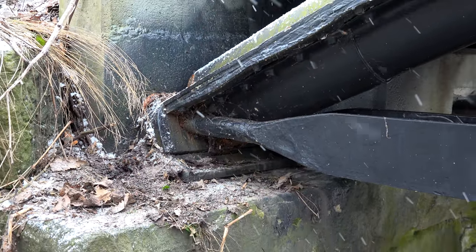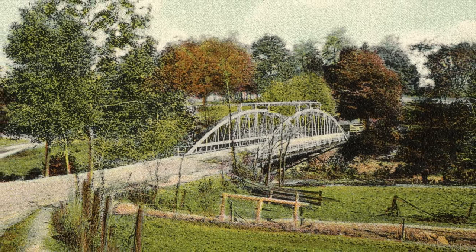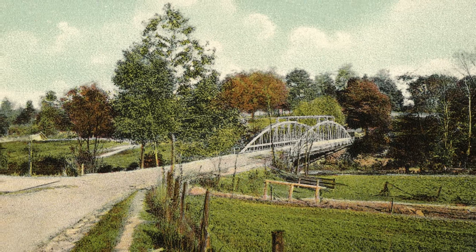So Rebecca, this White Bridge is black now. How do you explain that? And why was it named the White Bridge? It was called the White Bridge because indeed it was painted white. And the reason it was painted white is so that when it rusts, you can see the bleeding of the rust through the white paint.